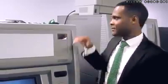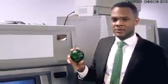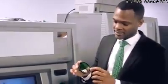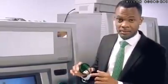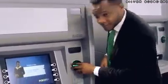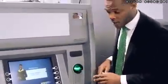There are several types of card readers out there in the market that they will use to capture customer card information. This one in my hand is what we refer to as an oval shaped card reader. You'll see they put the two-sided tape so it fits on the ATM, and there are a lot of aesthetic devices that they'll use to capture the customer PIN information. They'll affix it on the ATM. It fits neatly and goes undetected by the unaware customer.